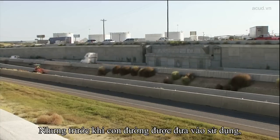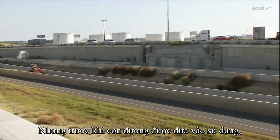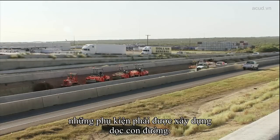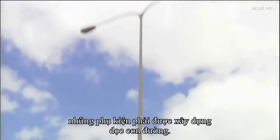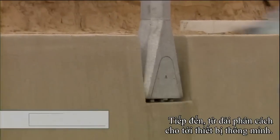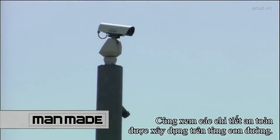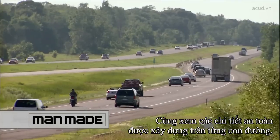But before any of the heavy-duty road along the 1,600-mile NAFTA corridor can open, some often overlooked additions must be built along the side. Coming up, from crash barriers to smart road technology, see how safety is built into every road.